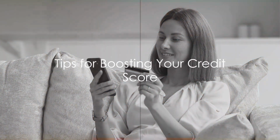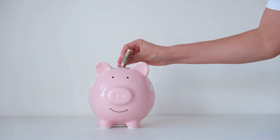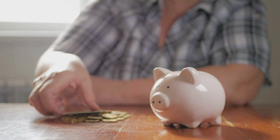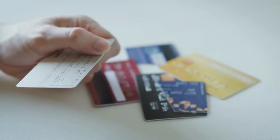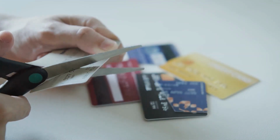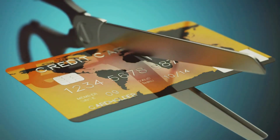So, you want to improve your credit score? Here's how. First, make it a habit to pay your bills on time. Your payment history is a significant factor in your credit score. Even one late payment can negatively impact your score. Next, aim to keep your credit utilization low. That's the ratio of your credit card balance to your credit limit. A good rule of thumb is to use less than 30% of your available credit.